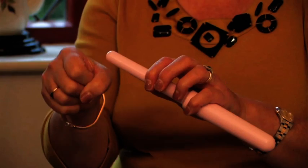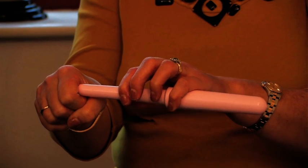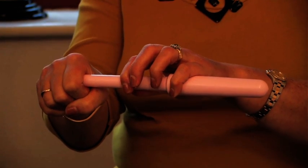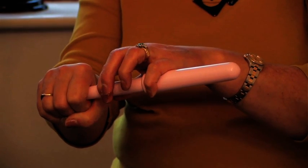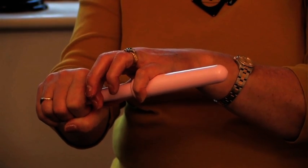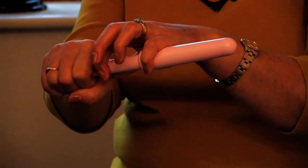Now the idea is to take a deep breath in and then let the pelvic floor relax and offer the trainer up to the vagina. If you're nice and relaxed, the trainer should slip easily in. Then hold it there, take a deep breath and let the pelvic floor relax again.